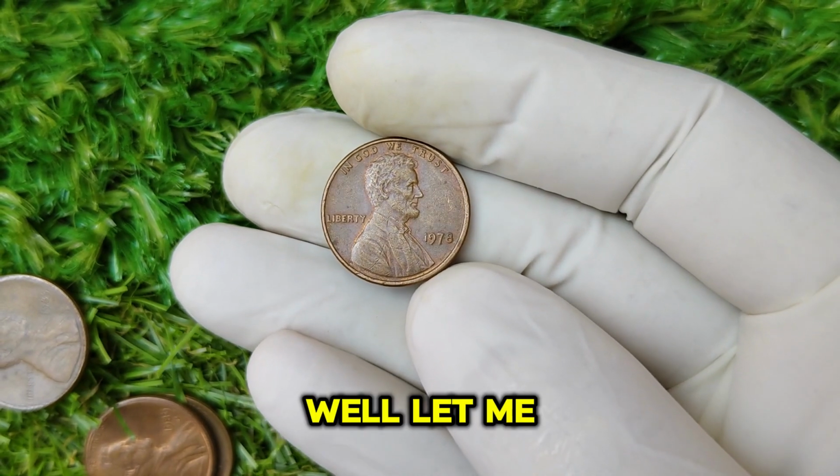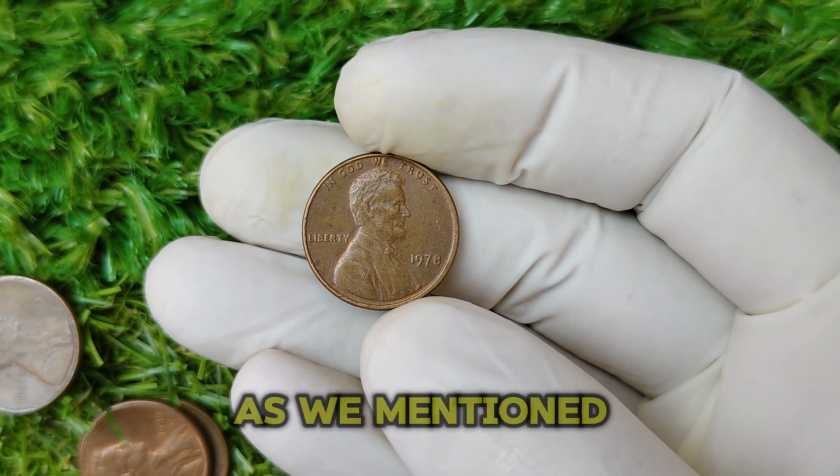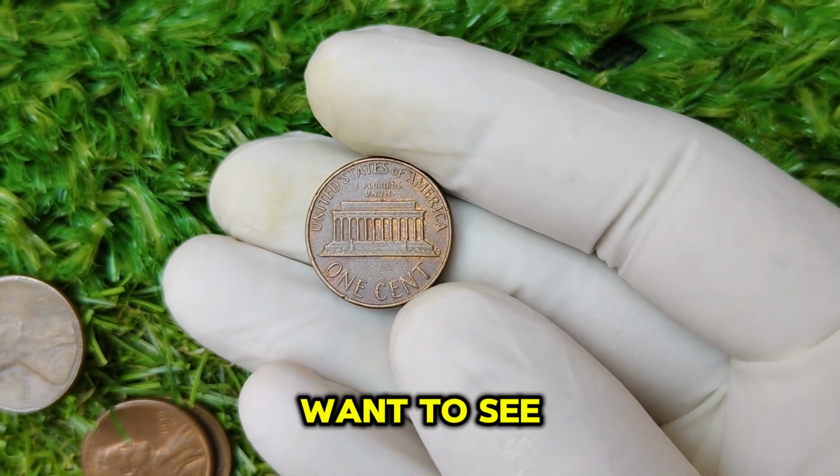Okay, so now you're probably thinking, how do I know if my 1978 penny is worth a fortune? Well, let me walk you through the key factors you need to look for. Point 1. Mint mark. As we mentioned earlier, this penny doesn't have a mint mark, which means it was minted in Philadelphia. No mint mark is what you want to see here.